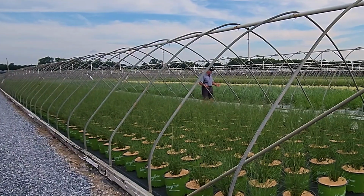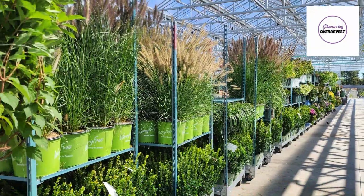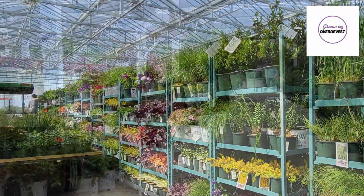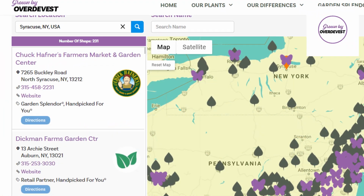They're busy growing and we're going to have lots of nice, big, healthy, well-formed plants for sale in the independent garden centres right throughout our region. That's the Northeast and Mid-Atlantic states.